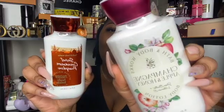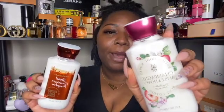So another item that you can pair Sweet Cinnamon with is Champagne Apple and Honey. And this gives me pumpkin apple spice vibes. So apple's not listed as being a note in here, but I kind of get a little apple spice vibe from here. So if you want to play up that apple scent, just throw on your Champagne Apple and Honey.